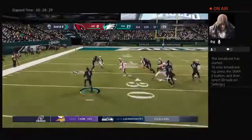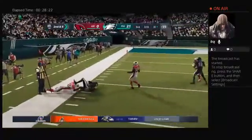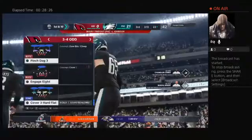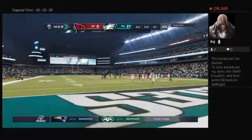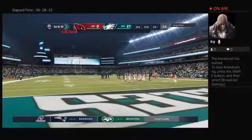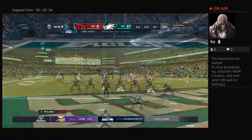Now a handoff here to his running back. And he's going to be stopped up just short of the 1st down at the Cardinals' 22. Most of their damage has been done through the air. I mean, they've rung the bell 3 times with passing touchdowns, but guess what? Ground game has not been neglected. Nice little burst right there.